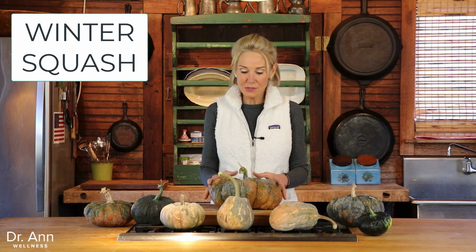Today, I want to extol the virtues of a totally underappreciated, underutilized, exceptionally healthy starch, winter squash. So here you see a variety of heirloom winter squashes that we actually grew. It's so easy, it's ridiculous. Well, let me just tell you about that.